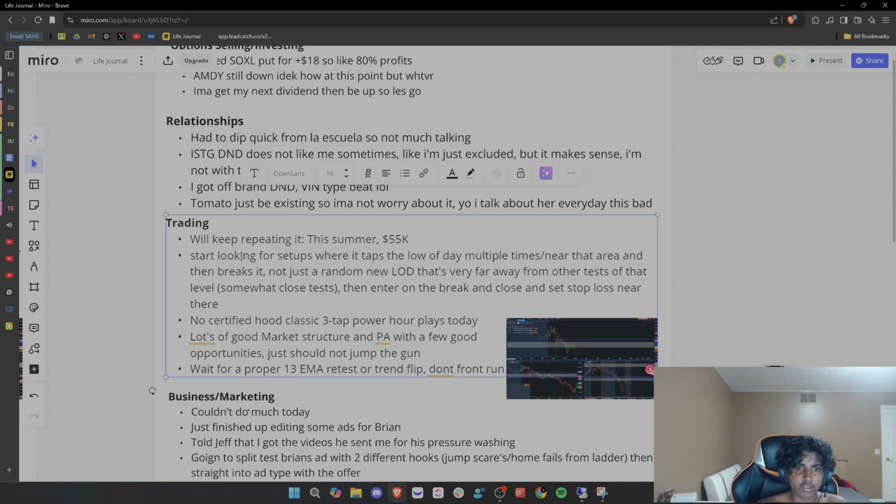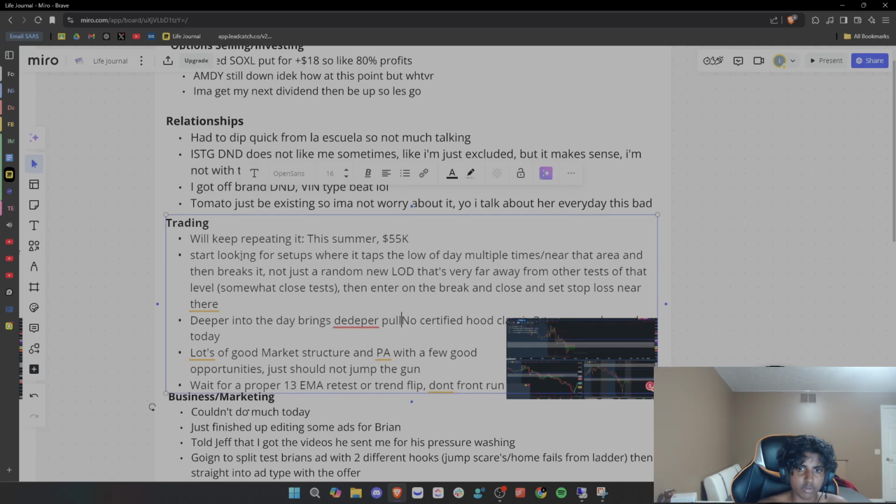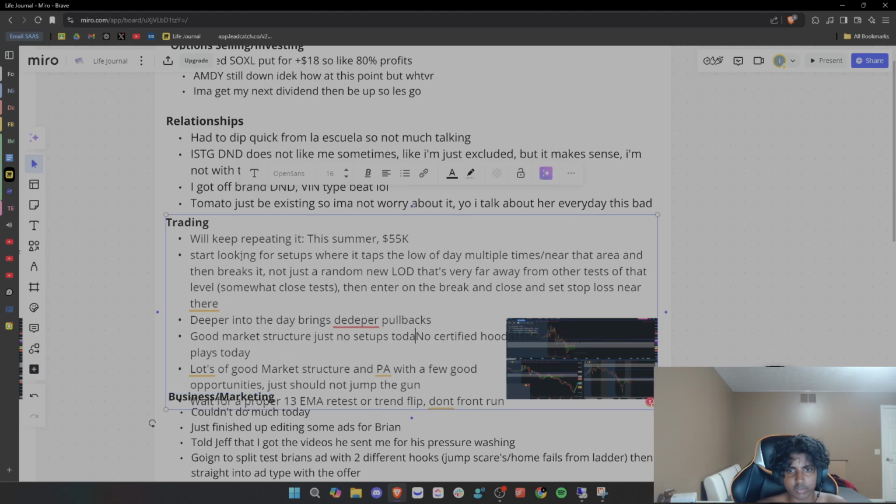And then deeper into the day brings deeper pullbacks. Good market structure, just no setups today. One loser.